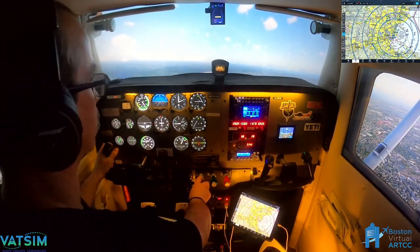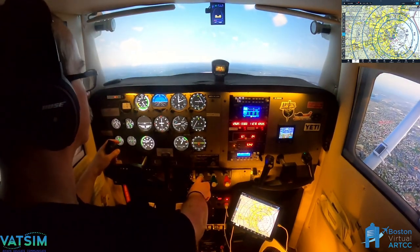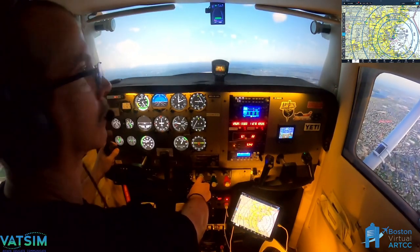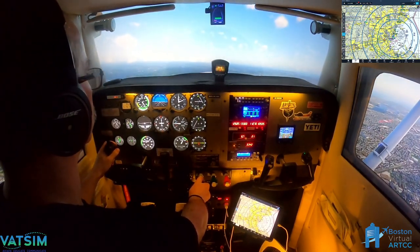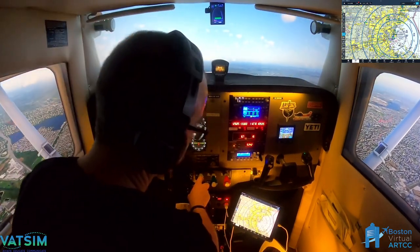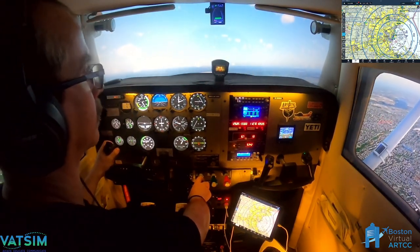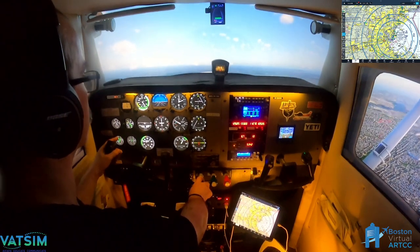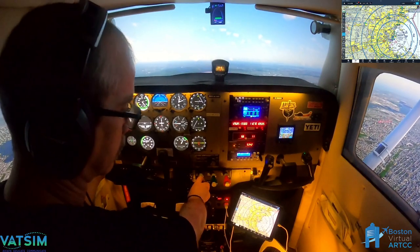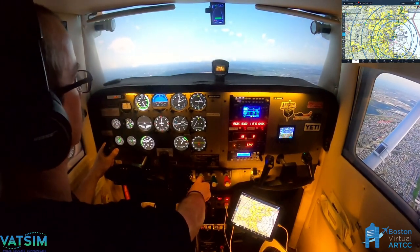Boston Tower, November 8033 Foxtrot, 6 miles west to land. November 8033 Foxtrot, Boston Tower, are you in the pattern? We're on a right downwind, about 6 miles west of the field, for runway 22, right? 33 Foxtrot, roger, make right base for runway 22 right, runway 22 right, clear to land. Right base for 22 right, clear to land, November 8033 Foxtrot.